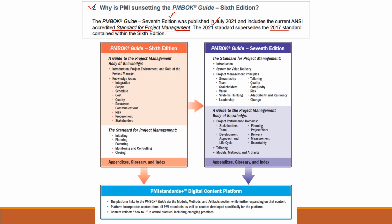This is a picture from the 7th edition itself, the book. And as you can see, this is the content in the PMBOK Guide 6th edition. The standard for project management contained process groups: initiating, planning, executing, monitoring and control, and then closing. This is what the 6th edition contained. This was the standard for project management in 2017.